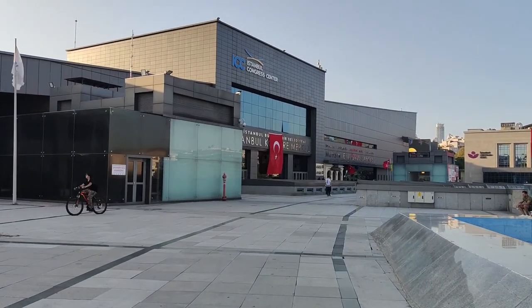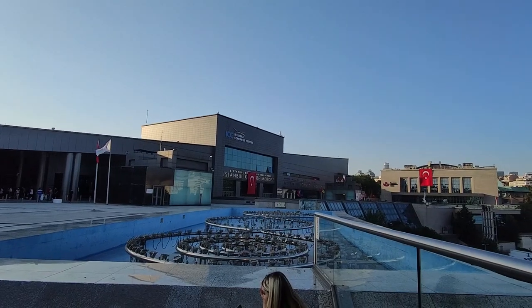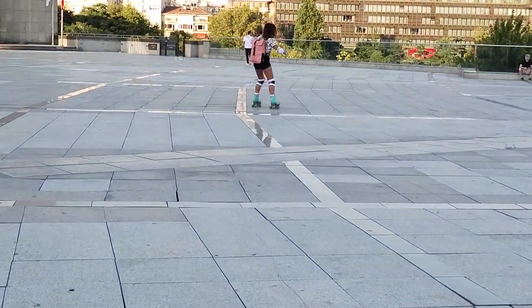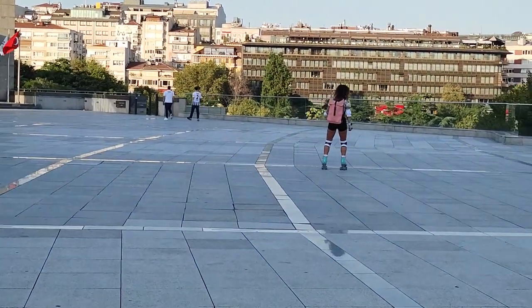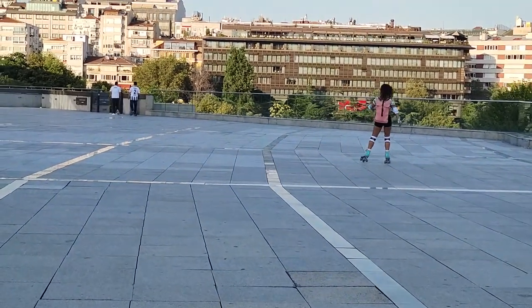Istanbul Congress Center is a multi-level complex which was built to host the 2009 International Monetary Fund and World Bank Group annual meeting. The terrace by the Congress Center is used for walks and sports. However, this open space is quite windy.